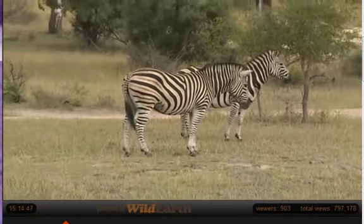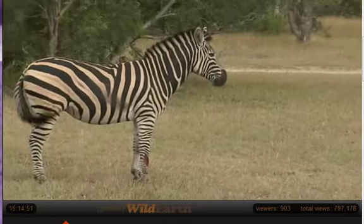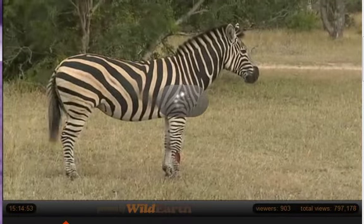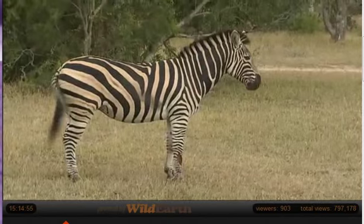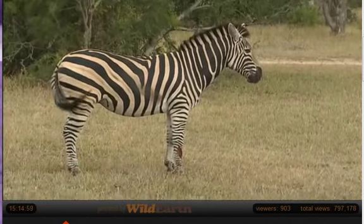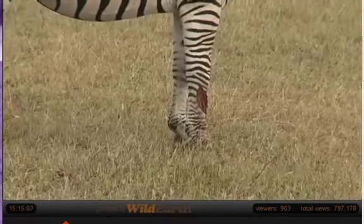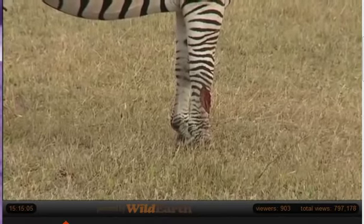So if we have a look at the stallion while he's standing right next to us, and his wound, it's quite nasty and it's quite deep, but it does look like it's a bite from another zebra stallion, and zebra stallions are very, very aggressive with each other.